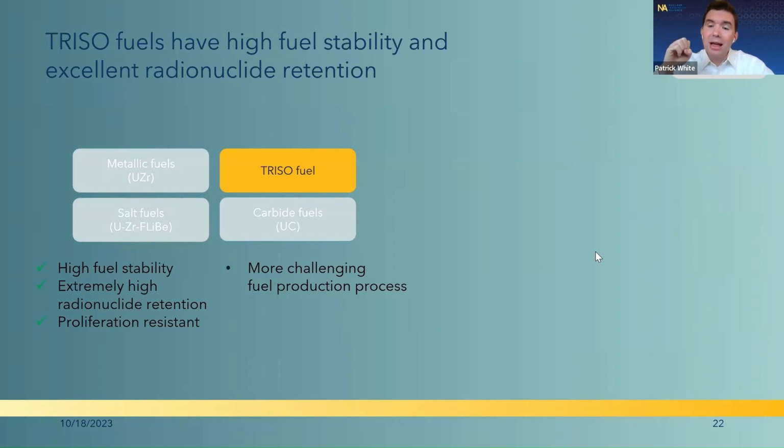It helps capture any radionuclides that would be released during the fission process, because the radionuclides would have to make it through those multiple layers of protection before they even exited the fuel kernel. And it's proliferation resistant because you have to do a lot more physical and chemical work to try to extract any special nuclear material that might be in the fuel. So this becomes a really interesting opportunity to ask how these TRISO fuels potentially fit into a high temperature, high safety application.